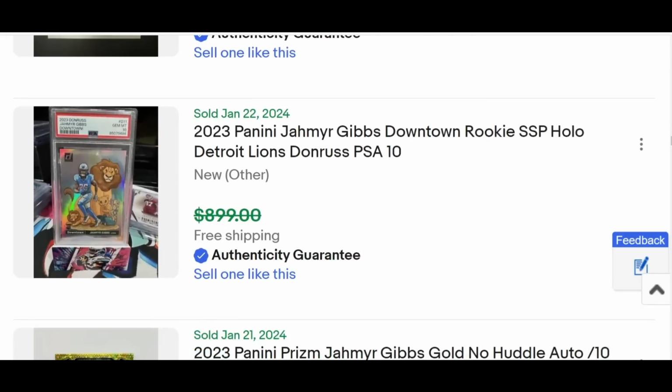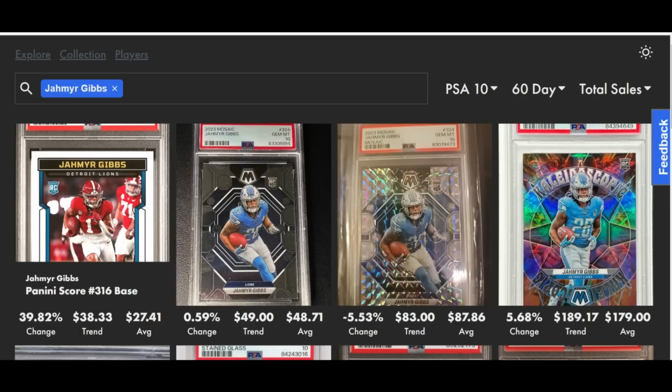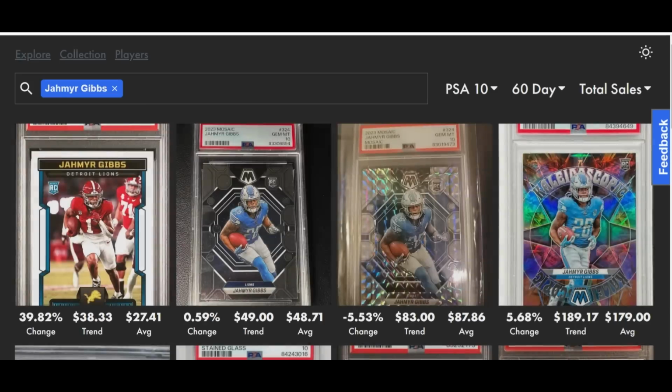His Downtown PSA 10. The small graded market we do have for him shows that it is a fairly popular card in PSA 10 condition, kind of co-branded there with Alabama uniform and Detroit Lions logos and colors. That card's up to right about $40, man. That's up 40% over the past 2 months. You can see that Mosaic either flatlined or dipped a little bit, as those Mosaic cards right there are very common. And as you can see, about a 50% hit rate, only a population of 15.